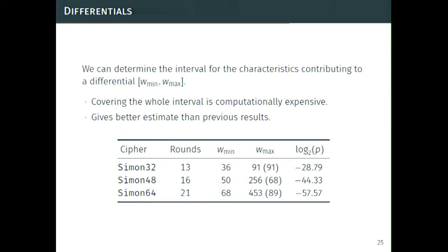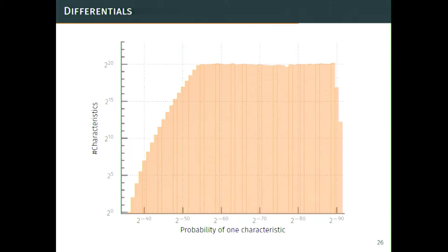For Simon 32, we were able to cover the whole space, which then looks like this. On the horizontal axis, we have the probability of a single characteristic, and on the vertical axis, we have the number of characteristics. You can see, for instance, for 2 to the minus 36, that's only one characteristic. For 2 to the minus 37, we have four characteristics. And this basically seems to grow exponentially, but then it goes flat. But this seems like a very artificial bound, so it's probably more likely that there is some limit in the underlying solvers.